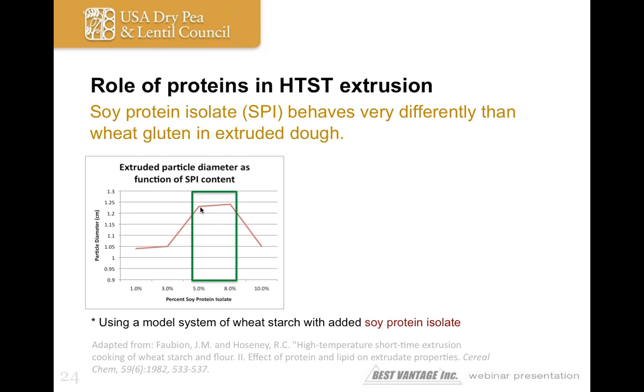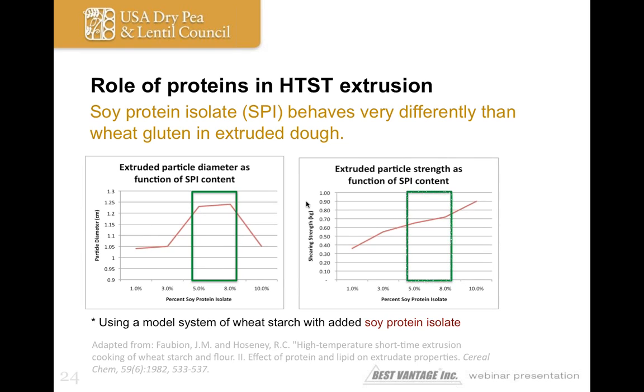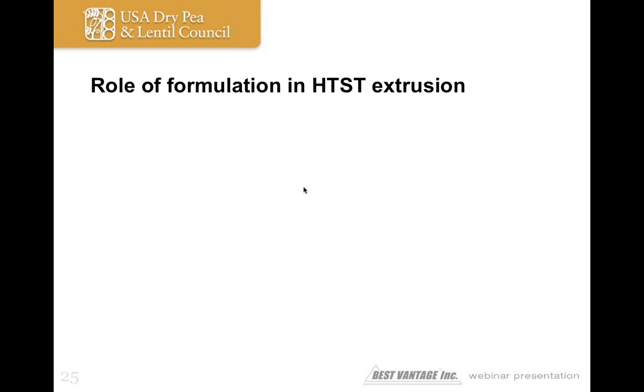What about proteins? How do they affect high temperature short time extrusion? Well, in a study conducted back in 1982 using model systems based on wheat starch, Fabian and Hosny noticed that the more wheat gluten you added to this model system, the further you reduced particle diameters. So the expansion was reduced the more wheat gluten you added to the formula, and there was a slight bounce back as you started approaching 17%, at which point we must assume that they're starting to develop textured vegetable protein or textured wheat protein.